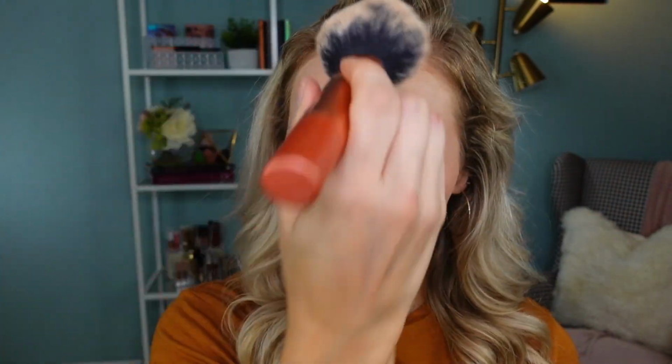So I'm gonna use my big powder brush, press it into my skin. There's a small amount of fallout, so I really like the finish on this powder. It feels really thin, it is non-drying, also giving you this beautiful soft satin finish. It just makes your skin look so healthy, fresh, and overall better looking. So far, I love this.